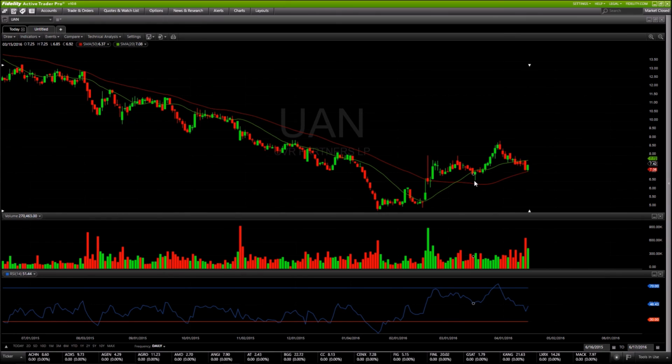And then you can see the chart basically almost came down to the 50-day here. And now we're at it again. Big relative volume. The RSI is plenty cooled off. Lots of room to the topside.